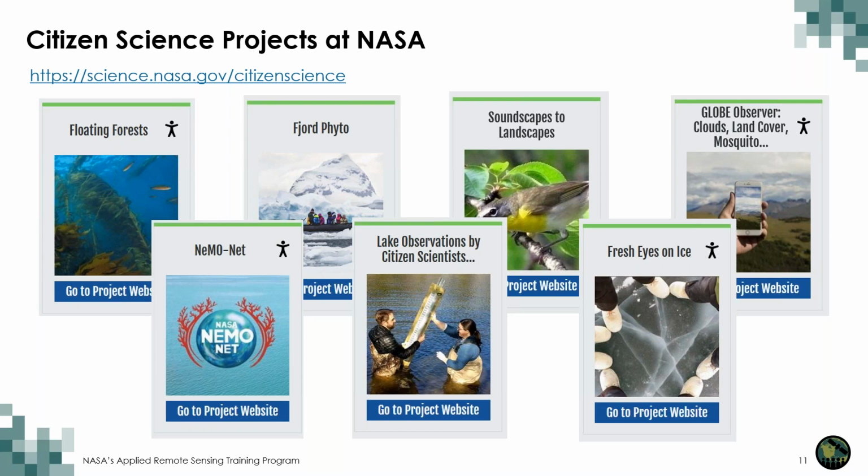Throughout this training, we will be highlighting some of these projects, such as Floating Forest, NemoNet, Fjord Fido, lake observations by citizen scientists, soundscapes to landscapes, fresh eyes on ice, and 2 applications of the Globe Observer, the mosquito habitat mapper and land cover. So stay tuned for more on these exciting projects during sessions 2 and 3 of this training.